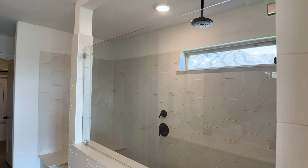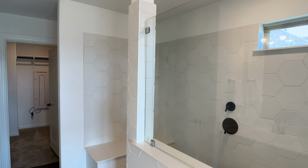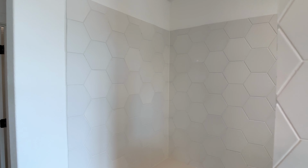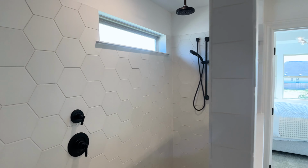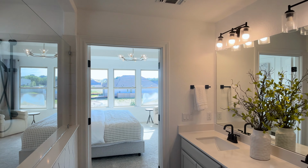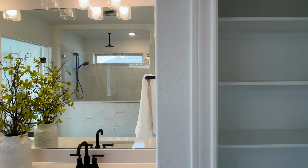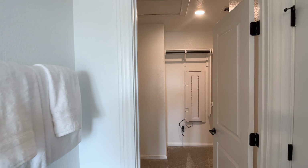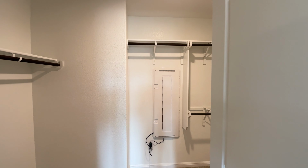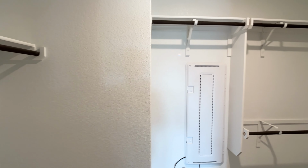This shower is decked up really good, but usually you don't see that in an inventory home. The shower size would be similar, but the finishes would be a little different. You have 2 vanities here and an extra storage space. For this square footage, the house definitely delivers all the bullet points that any new buyer is looking for.